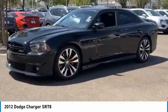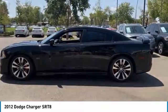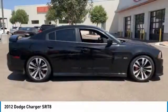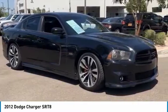Looking for the right vehicle? Check out the 2012 Charger. Inject some versatility, comfort, and sophistication into your muscle. The Charger is a powerful sedan that excites at every turn. Peace of mind comes standard with the Charger's 5-star government front and side impact crash test rating.